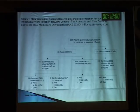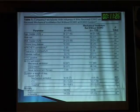Basically what they found is significant survival in both the groups, and no significant difference between the two groups. What is important in this registry was that about 13% of the patients were pregnant. And pregnant patients had 100% survival. So this is an important finding. Most of the patients were young to middle-aged adults, but not very old or very young patients. And survival was almost 70 to 80%. So these were the two groups.